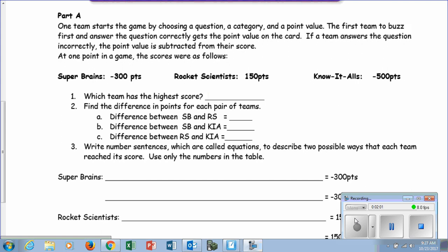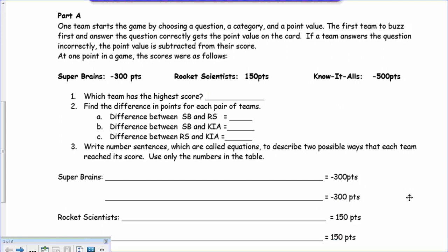So which team had the highest score? Who can tell me? Blake. Yeah, the Rocket Scientists had the highest score. And the reason being is because why? What's the difference between these 3 numbers? Right. The Super Brains and the Know-It-Alls are both negative numbers. Positive numbers are always bigger than negative numbers. So the Rocket Scientists are the only one that have a positive number.